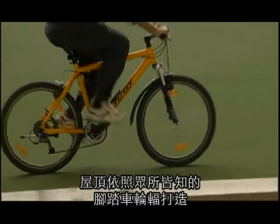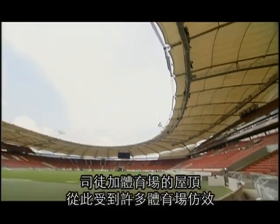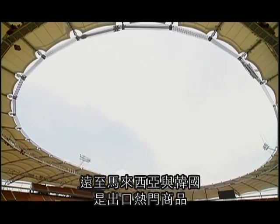The model for the construction was the spoked wheel, which everyone knows from bicycles. The roof in Stuttgart has since been a model for many stadiums all the way to Malaysia and Korea, an export hit.